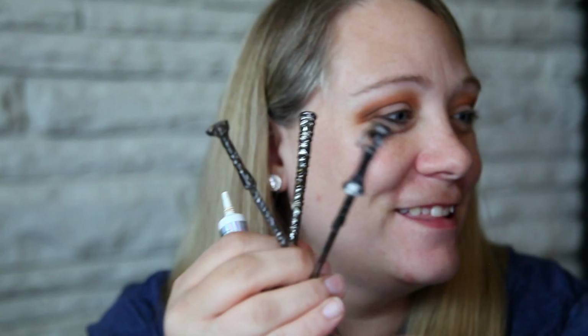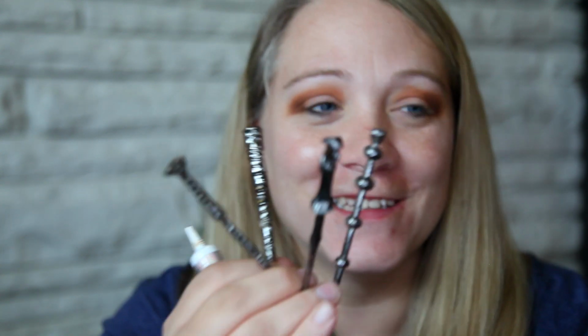I'm using these brushes my best friend got me a couple birthdays ago. They're Harry Potter, or not, I don't know if they're Harry Potter, but they're wands, if you will. Where's some other ones at? Here they are. They're fun brushes. How fun are those? And I use them a lot, and I think of her every time I use them. There's another one too. It's like a set of 5.